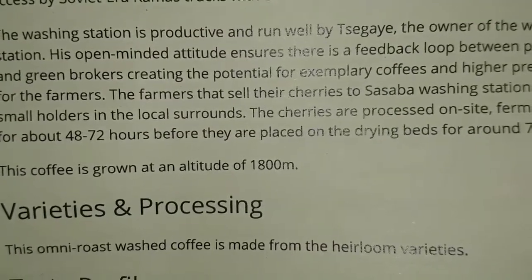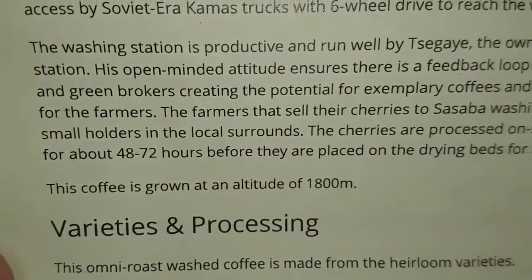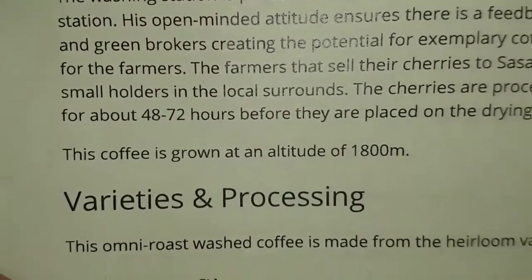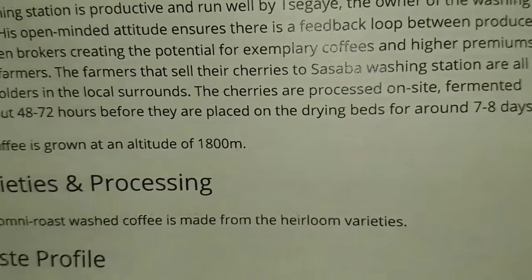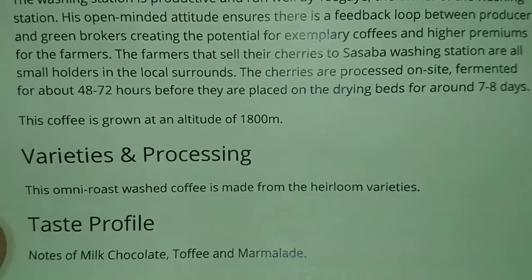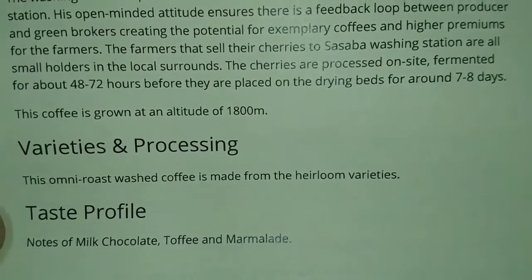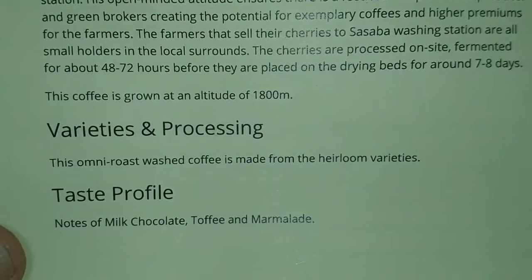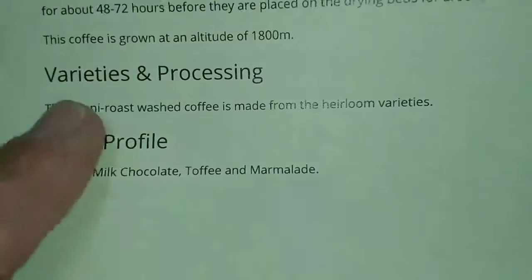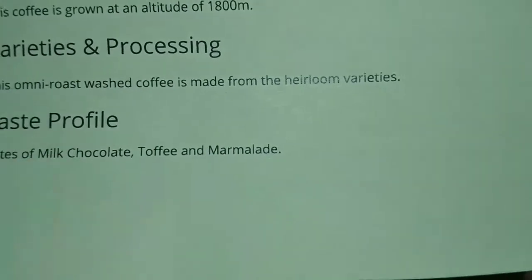His open-minded attitude ensures there is a feedback loop between producer and green brokers, creating the potential for exemplary coffee and higher premiums for the farmers. The farmers that sell their cherries to Sasaba washing station are all small holders in the local surrounds. The cherries are processed on site, fermented for about 48 to 72 hours before they are placed on the drying beds for around 7 to 8 days. This coffee is grown at an altitude of 1,800 meters. And information there we've had before, but the taste profile is notes of milk chocolate, toffee and marmalade.